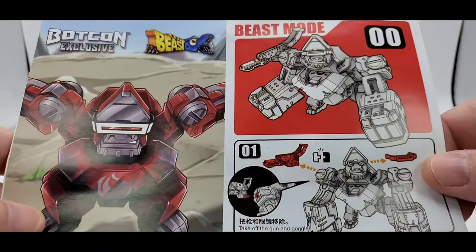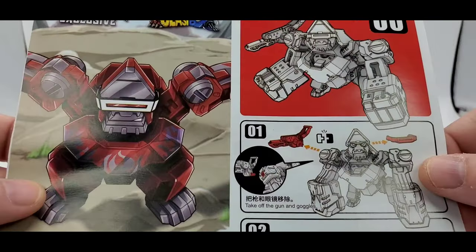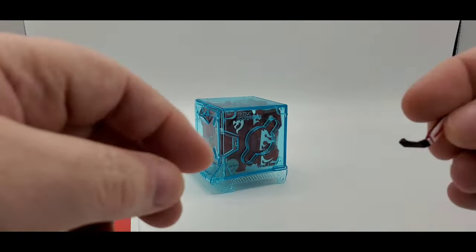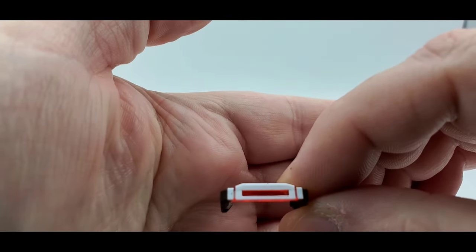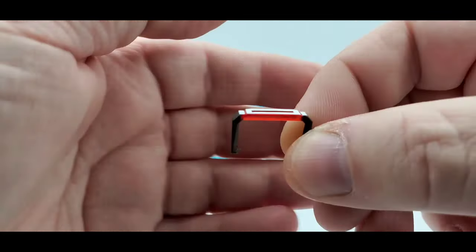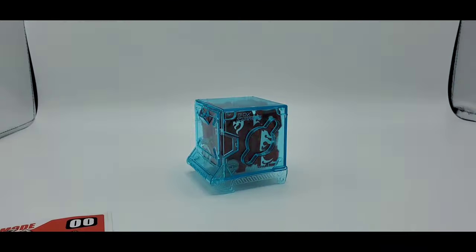He does come with instructions. He does come with a gun. I put the gun in the middle of him, so I'll show you that later. He does come with a set of sunglasses too, or kind of shades or something. Nicely painted white. And you got the translucent red as well, just like he is translucent red.